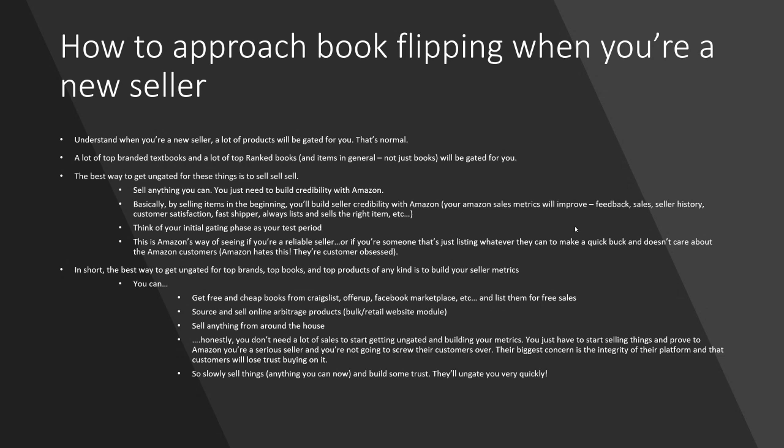The best way to get ungated for these things is to simply sell products, okay? Sell anything you can. You honestly just need to build some credibility with Amazon. Basically, by selling items in the beginning, you'll build seller credibility with Amazon. So that's like your Amazon sales metrics, and they'll slowly improve. So that's your feedback, your sales, your seller history, your customer satisfaction, the fact that you ship out fast if you're doing FBM, obviously. If you're shipping into FBA, then that doesn't really matter. That you always list and sell the right items, right? Any of these things are potential indicators and obviously go towards your sales metrics. Not specifically, but I'm just trying to open your mindset to why Amazon is vetting you, right?